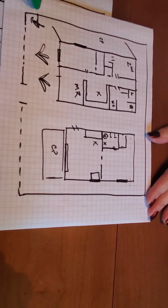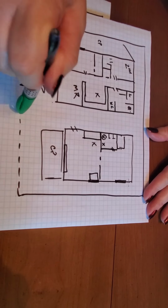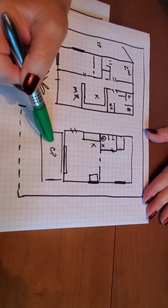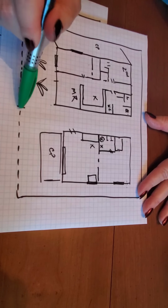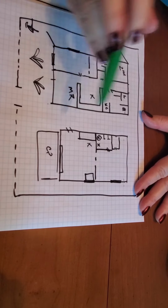New fencing all the way around here, and this is a galvanized steel and iron gate that has a rolling gate which goes into covered parking. The man gate here is much more inviting. We tore out the ugly fence.